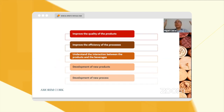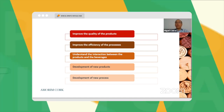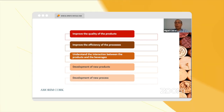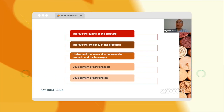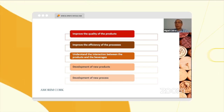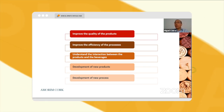So big differences, big challenges that we have to face with a cork stopper that is going to close a bottle of wine. And so when we start to do research and development on cork stoppers, we divide our action into 5 objectives. The first one, improve the quality of the products that we produce. The second one, improve the efficiency of the processes used to produce the closures. The third one, understand the interaction between the products and the beverages, which I think is very important. Then the fourth one is develop new products, and then develop new processes.